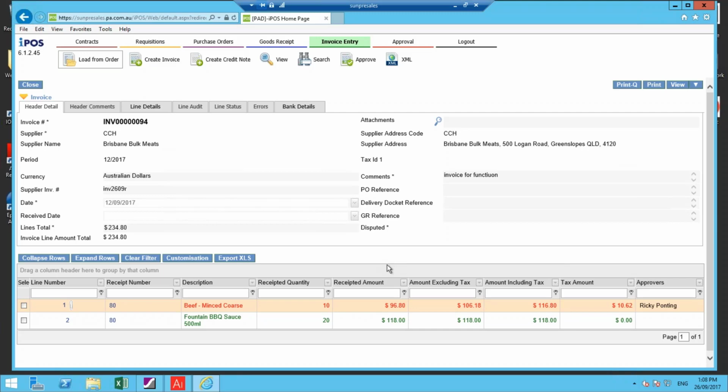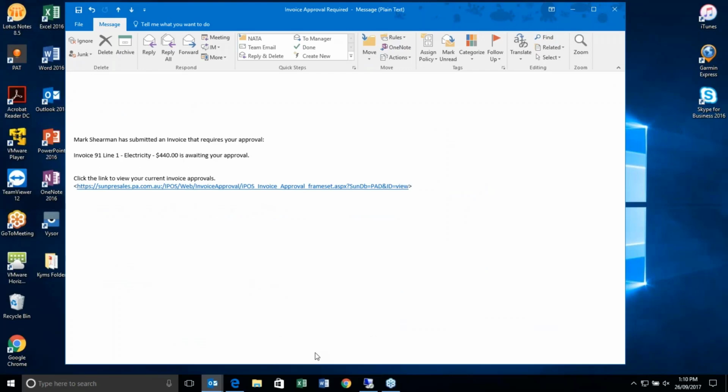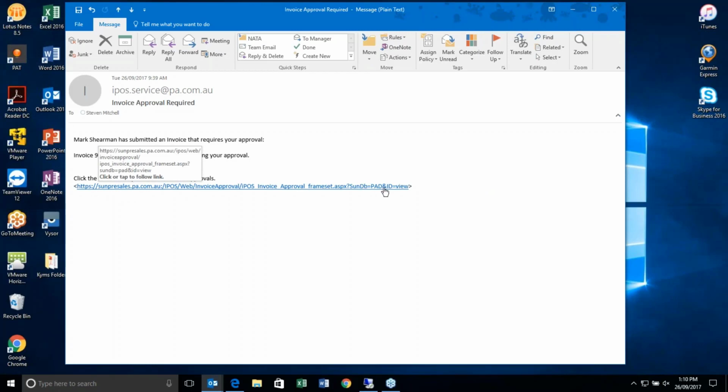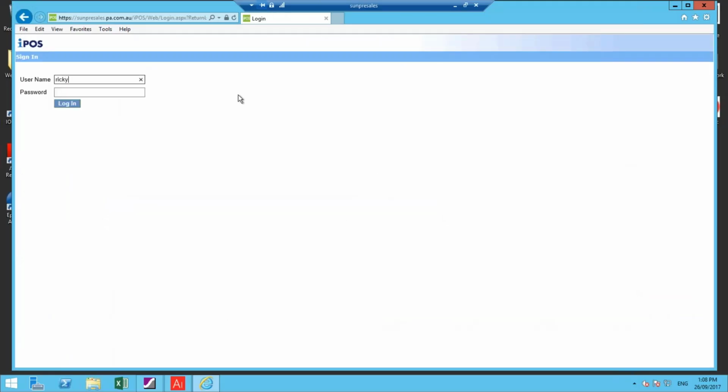So just like in the requisition stage, an email alert has gone off to Ricky, letting him know that someone has submitted an invoice, again a summary of what the invoice is about, and again a URL link to the internet page if that's used. So I'm going to now log out, log in as Ricky Ponting.